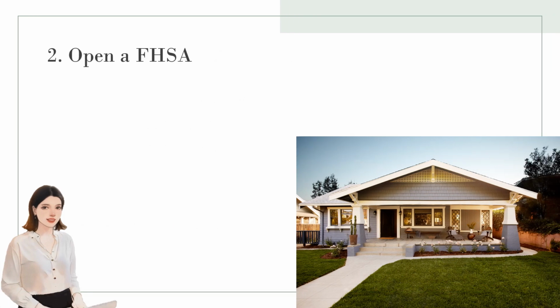First Home Savings Account, FHSA. If you are a first-time homebuyer and a Canadian resident, the second strategy is for you. The contributions that you make to your FHSAs may be deductible on your income tax return for the year of the contribution, or a future year, giving you flexibility in managing your taxes.